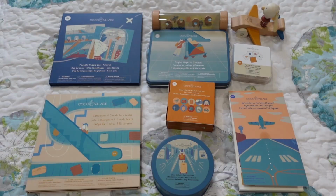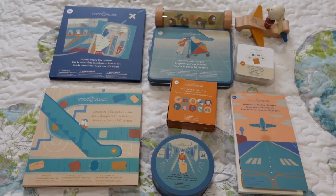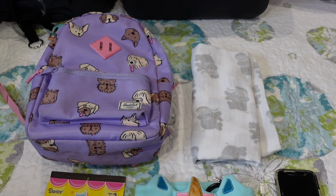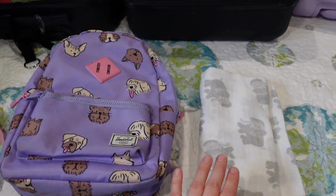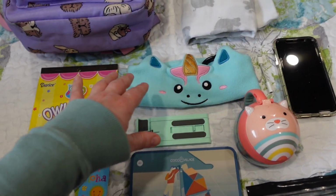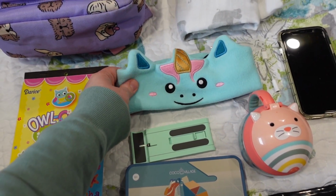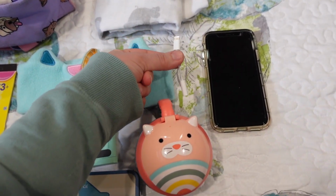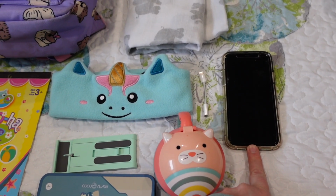I'll just be dividing these toys up into the girls' carry-ons, and that will get us through airports and on the plane. Just a quick look at the girls' personal items. Backpack for Ellie, a little blanket for nap time. We've got a sticker book. These are headphones, but just like a soft headband, and then a little dongle because she might use my old phone if she wants to watch a show.